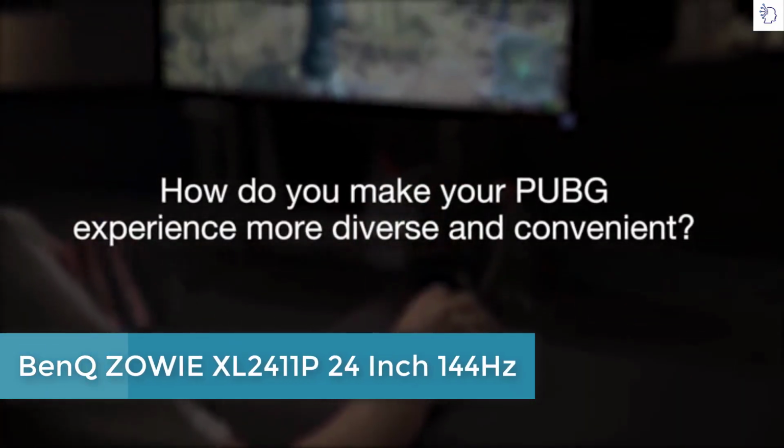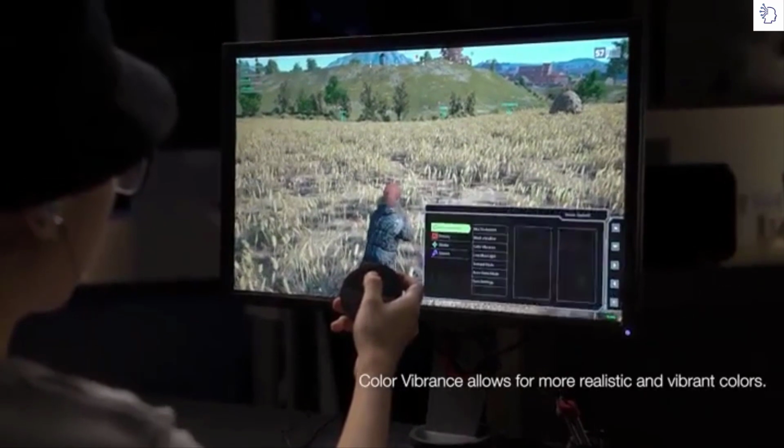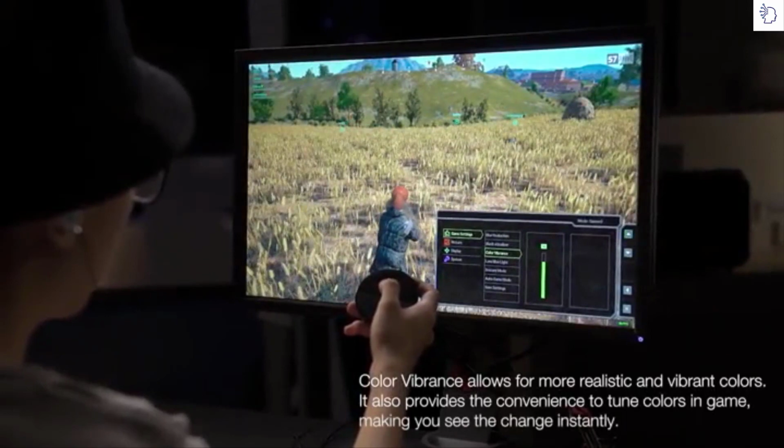How do you make your PUBG experience more diverse and convenient? Color vibrance allows for more realistic and vibrant colors. It also provides the convenience to tune colors in-game, making you see the change instantly.